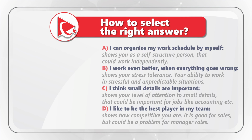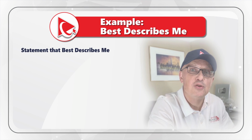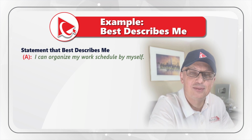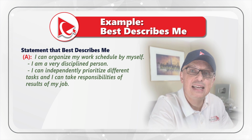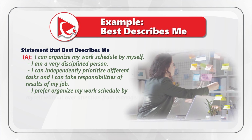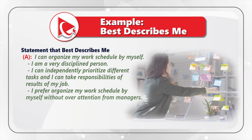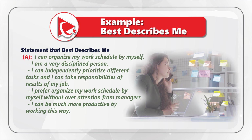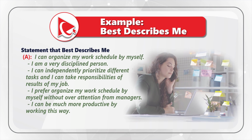Let's look at the examples of the choices that best describe me. One of the choices that you might select would be choice A. I can organize my work schedule by myself. I'm a very disciplined person. I can independently prioritize different tasks, and I can take responsibility for the results of my job. I prefer to organize my work schedule by myself without over-attention from managers. I can be much more productive by working in this way. This is why I selected choice A. I can organize my work schedule by myself.